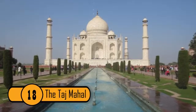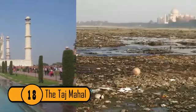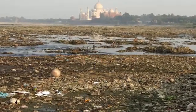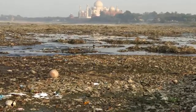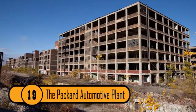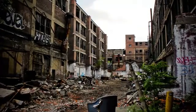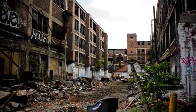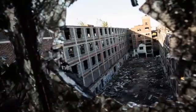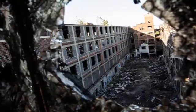Number 18. The Taj Mahal. The Taj Mahal is photographed quite often and usually close up. When you see it from this view, it's almost unrecognizable. Number 19. The Packard Automotive Plant. For years, Detroit was buzzing with activity thanks to all of the automotive plants. The Packard Automotive Plant was one of the largest. Today, it's abandoned, and it looks more like a ghost town.